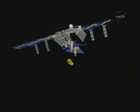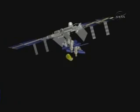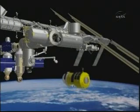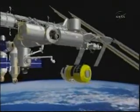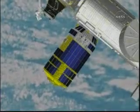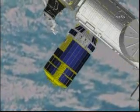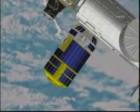From there, the vehicle begins approach. It stops at 30 meters, and then again at the capture point. Once it's at the capture point, the crew will confirm that HTV is controlling in the right volume, and then they'll command HTV to free drift and bring the station arm in for the capture.